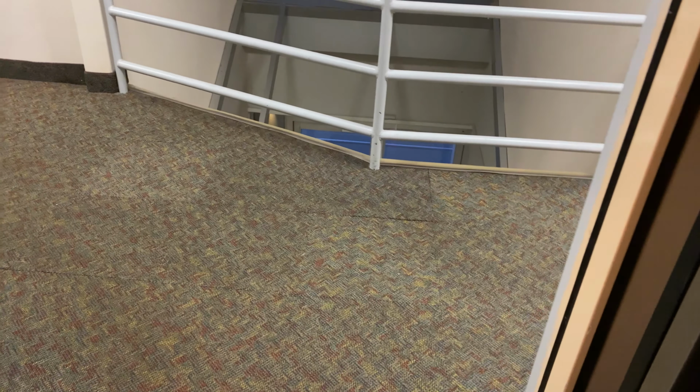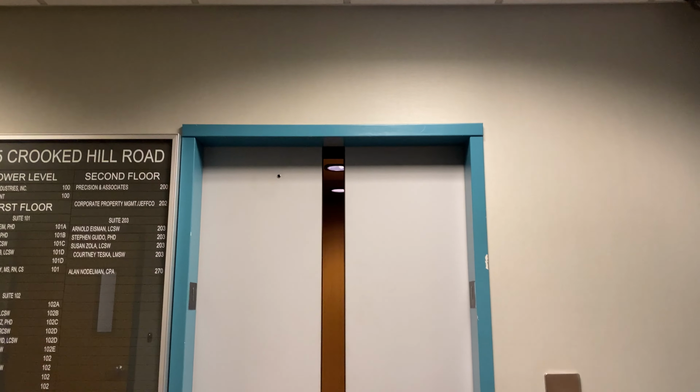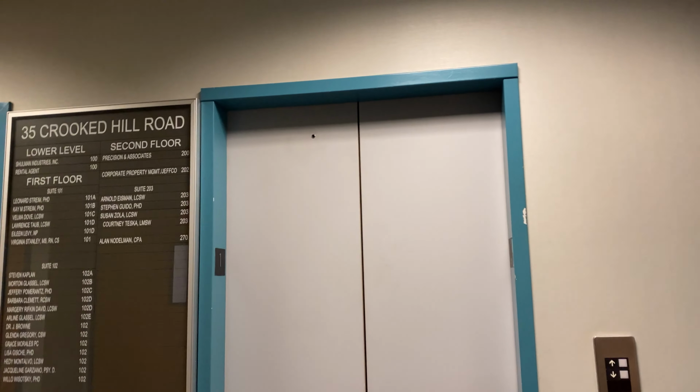I gotta show you, first of all, that is one of the most 90s carpets I've seen in quite some time, but I love it. I gotta show you the door on the lobby. Does it really get any more 90s than this? Look at this elevator door. I love it, I love it, I love it. That's it.